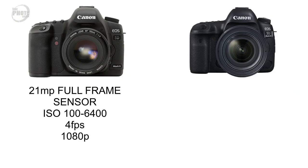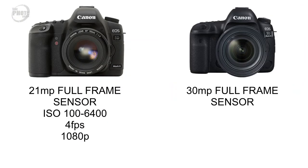10 years later, Canon now have the 5D Mark IV, and the 5D Mark IV has a 30 megapixel full frame sensor, an ISO range of ISO 100 to ISO 32000. It will shoot at 7 frames per second and video is available in 4K.